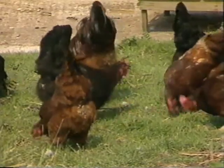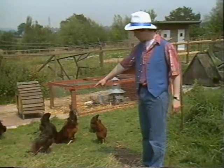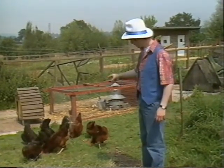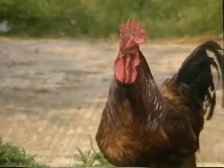Hens and a cockerel. These hens are the females and they lay lots of eggs. The one in the middle there, the big one with the red thing on his head, that's the cockerel. He's the male and he makes the cock-a-doodle-doo noise you hear first thing in the morning.